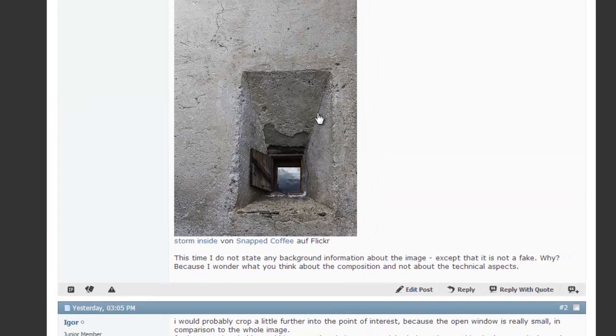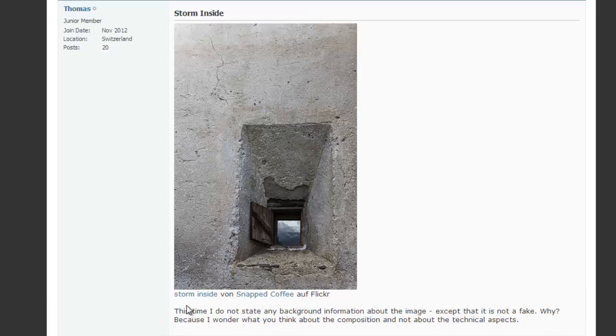Let's go on to this next one, Storm Inside by Thomas. This is our last and final one for this episode. This was, let's see, doesn't have any background information except that it's not a fake. Okay, I think this is a really cool concept. You are inside this room and you're trying to show that there's this crazy storm going on outside, but here's the thing: we're pulled back so far that I can't really tell what's going on outside.